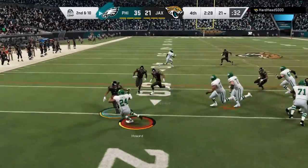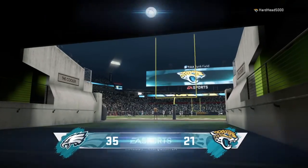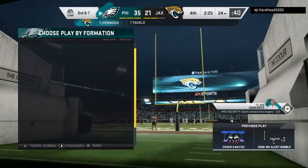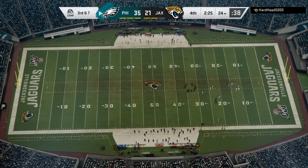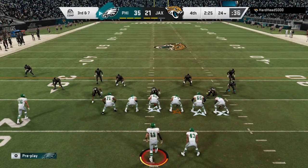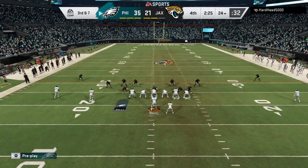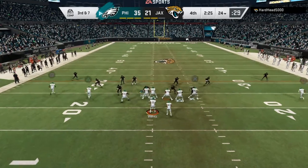Running with Howard. Call it about a gain of 3, and they'll be looking at a 3rd and 7 coming up. And now, defensively, they're going to burn their first time out. Remember, they get an extra time built in coming up here shortly at the 2-minute warning. Check. 46 down, man. 5-4.